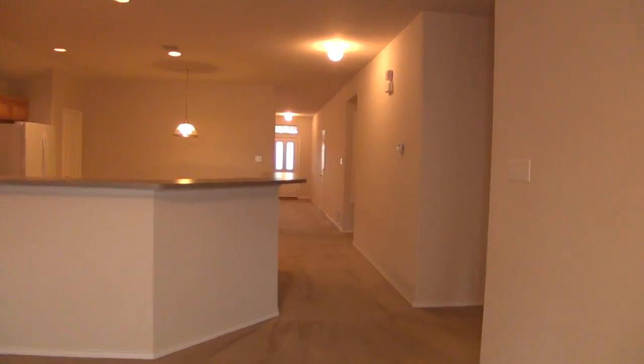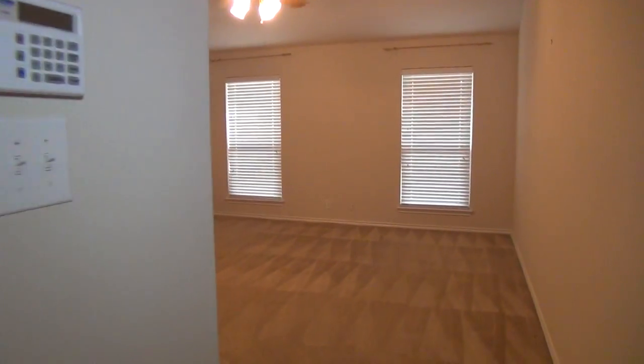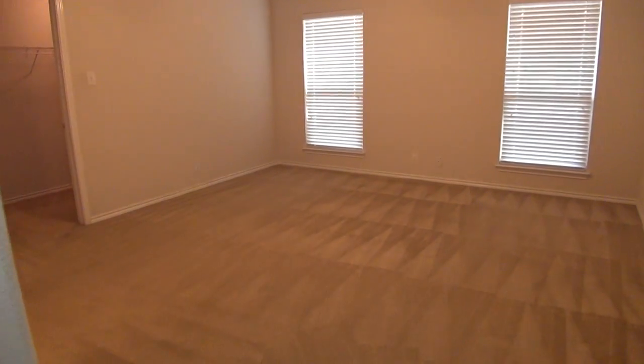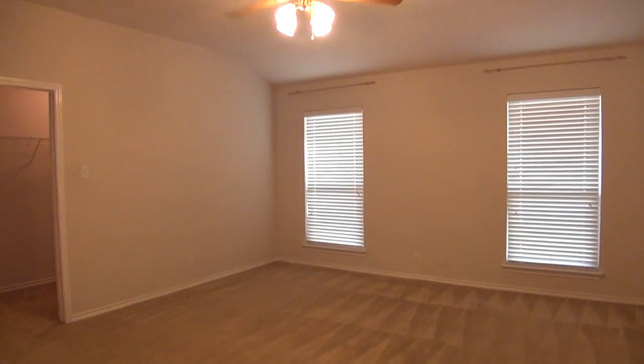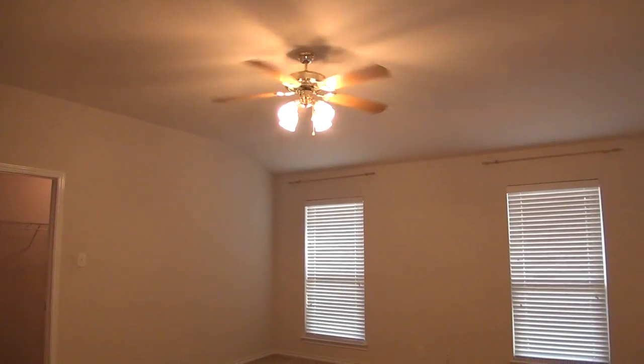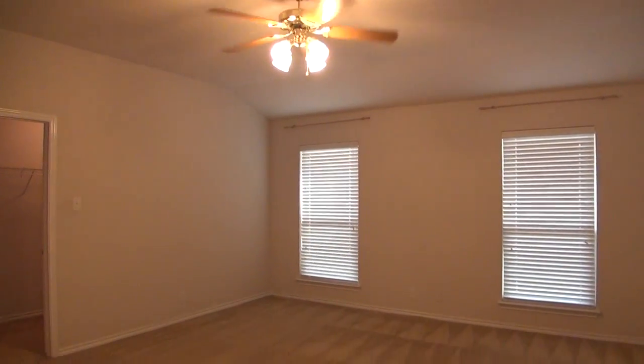Then finally, we're going to go to the master. It's a very good sized master bedroom. You could easily fit a king size bed. I have room for your nightstands and dressers. Get a nice 9-foot ceiling here, ceiling fan.